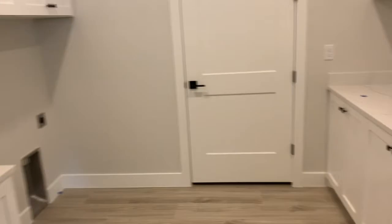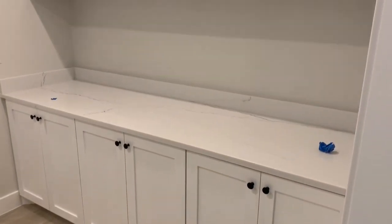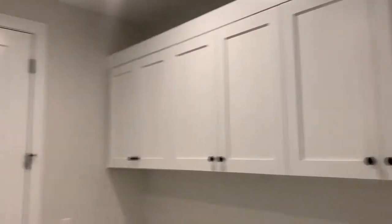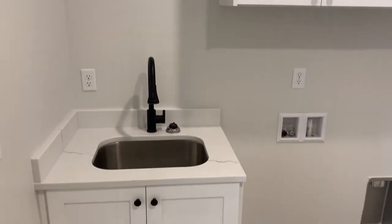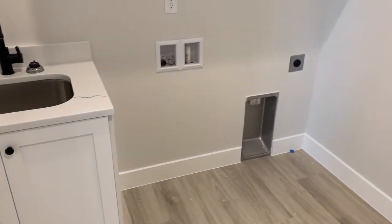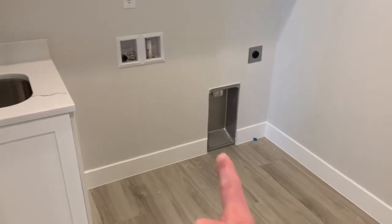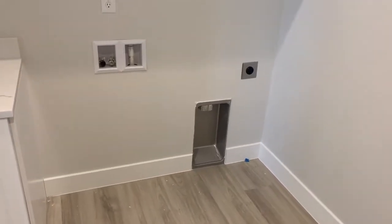And then into the laundry room, you have quite a few cabinets and countertop space. Once again, the quartz, and then it's the white painted over here. And then over here, you have some uppers, and then you have your sink there with the black faucet. And then you have your vented recessed dryer vent right there.